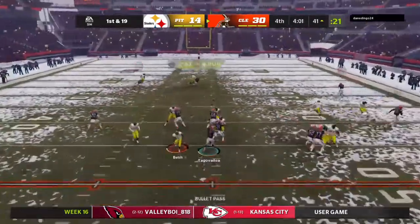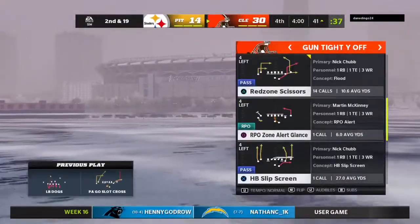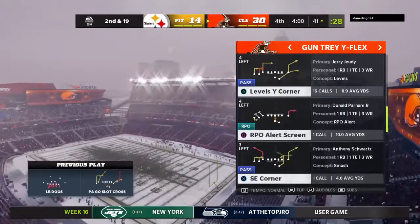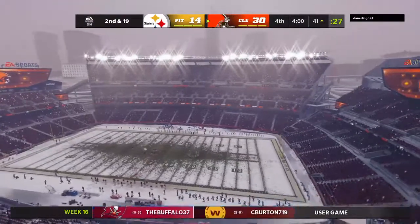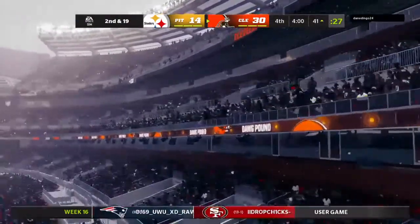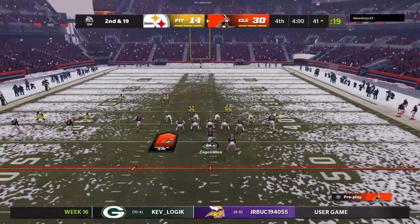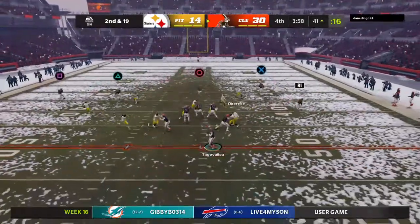Off of play action, Tagovailoa. And that is incomplete. He couldn't hold on through the contact. Brings up 2nd down. Well, so much for getting separation. No chance there. Locked down tight, forcing the incompletion on that attempt. So they'll come up after the incompletion for 2nd down.